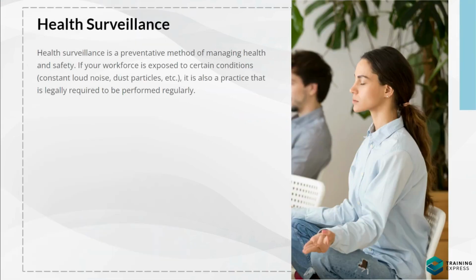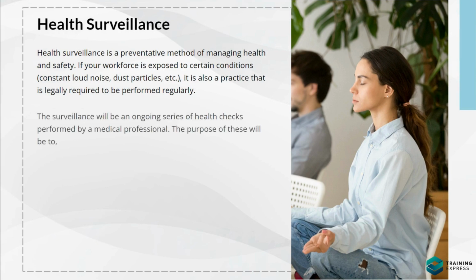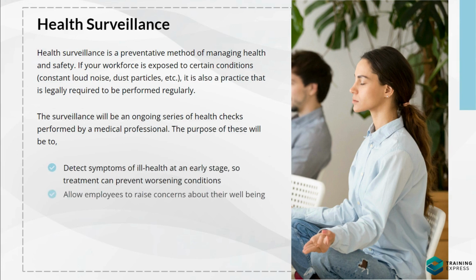Health surveillance. Health surveillance is a preventative method of managing health and safety. If your workforce is exposed to certain conditions, constant loud noise, dust particles, etc., it is also a practice that is legally required to be performed regularly. The surveillance will be an ongoing series of health checks performed by a medical professional.